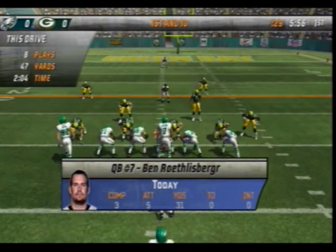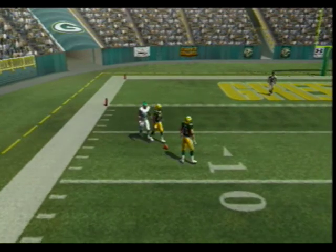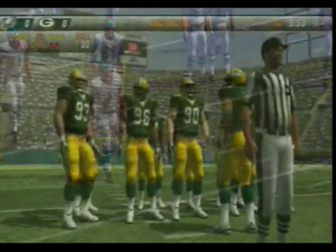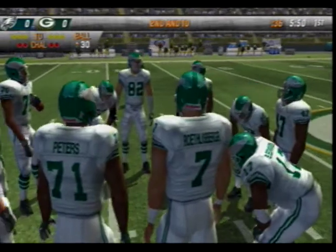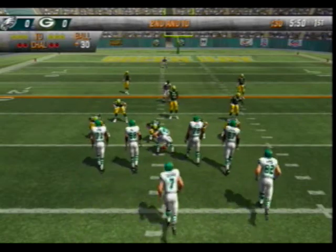Taylor lines up behind his fullback in the I. Gets the pass off. Drops the interception. He's back in his zone. He's reading. He sees the quarterback the whole way. And then he gets a chance at an interception. He just didn't finish the play. And this is the 10th play of this drive. On the 30-yard line.